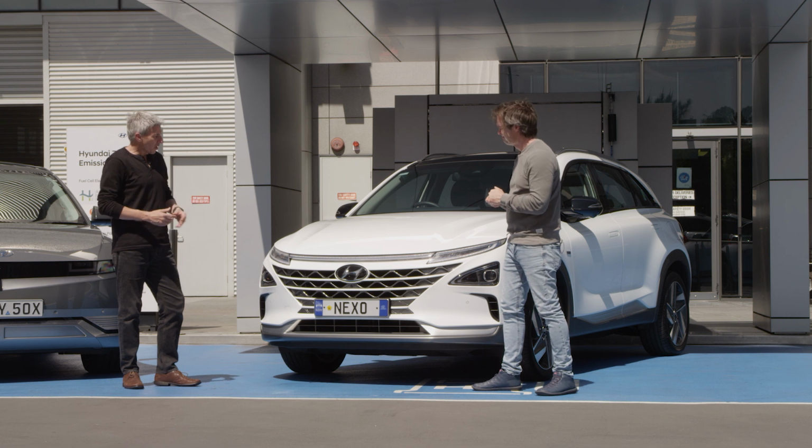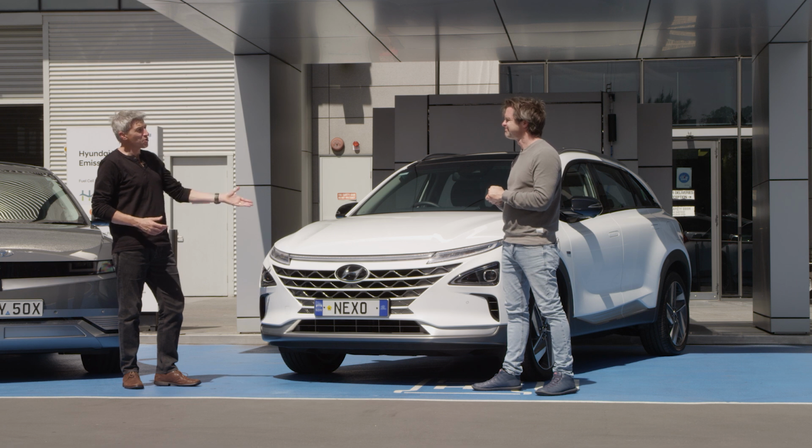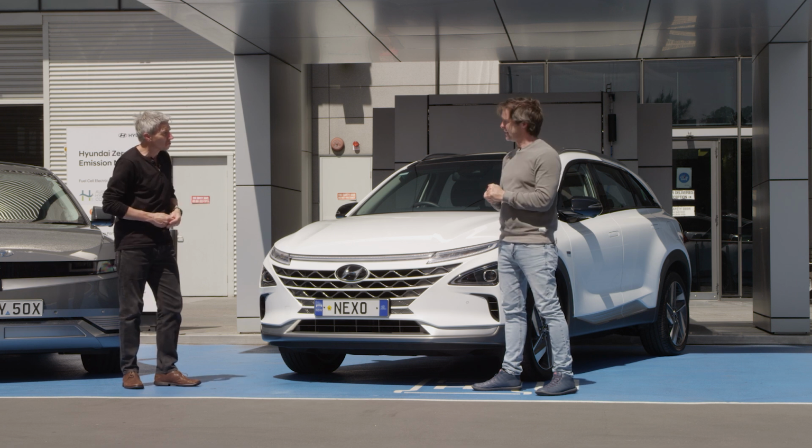Yeah, well, I think we need to get inside them, see what the interiors are like, and drive them and see if this maybe drives better than it looks. Let's find out.